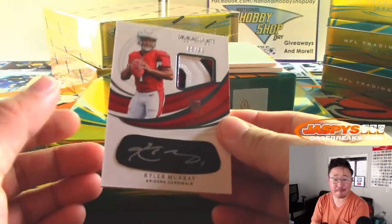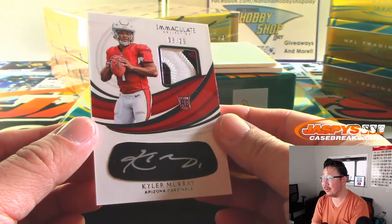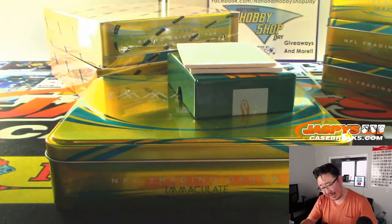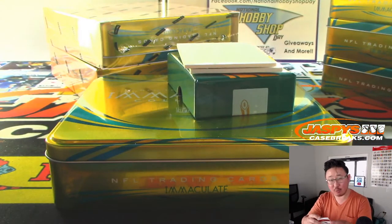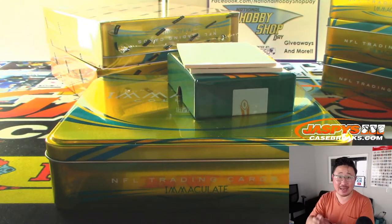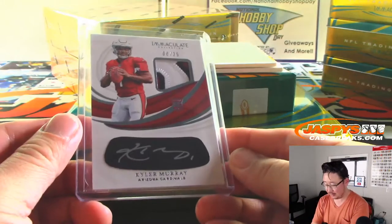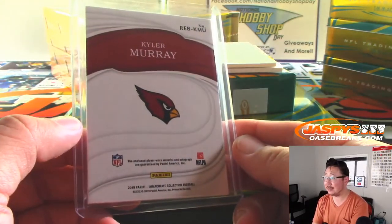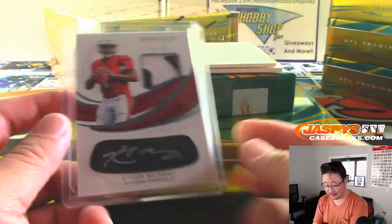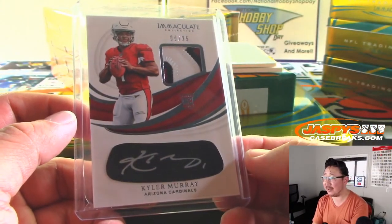We've got Kyler Murray. 8 out of 25. 3-color patch, silver ink auto, right on the eye black. That's Diane Bailey. Nice one, Diane. She picked up the Cardinals straight up. Scared money don't make money. Bang. That could be him and Josh Jacobs, maybe, your leading candidates for Offensive Rookie of the Year.